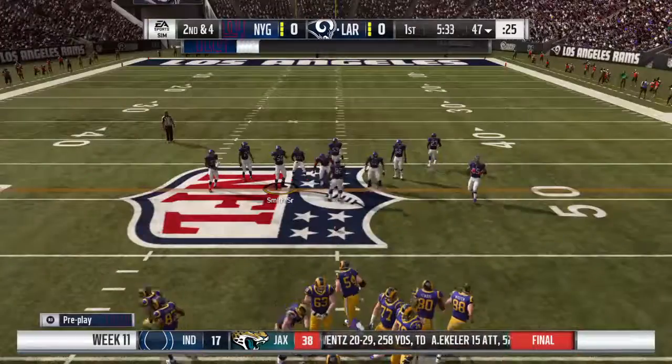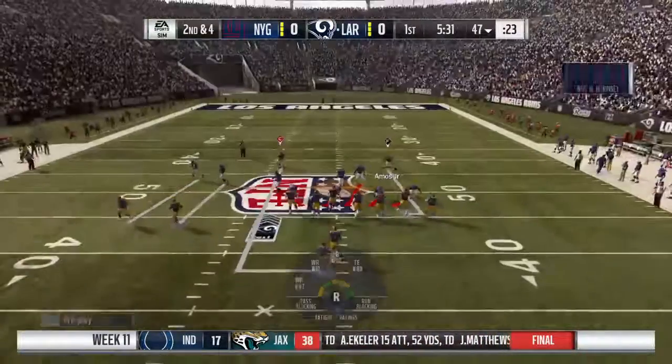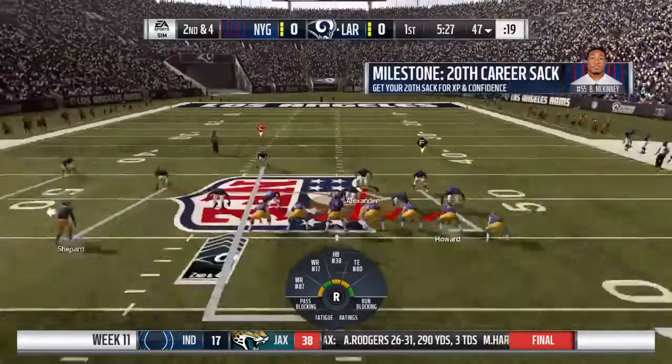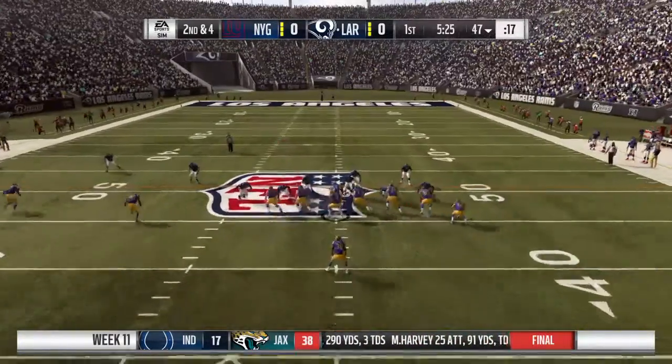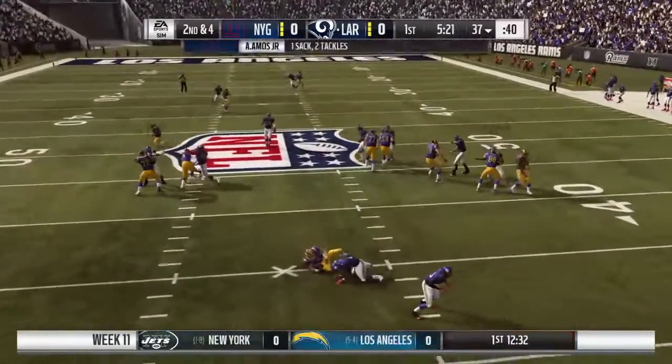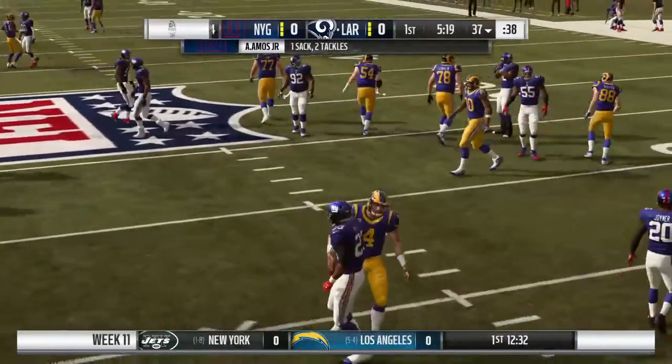And forget about the run to set up the pass. They're just coming out throwing. Forget trying to set anything up. They feel like they have the advantage. They feel like they have the matchups, and they're just attacking right now. Yep, going to the air on the opening drive. Now Prescott under a heavy rush, and down he goes.